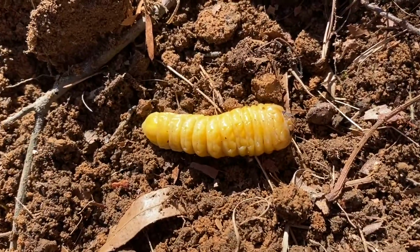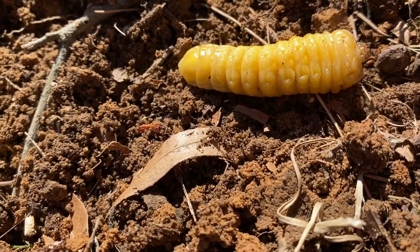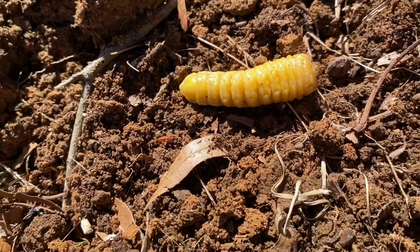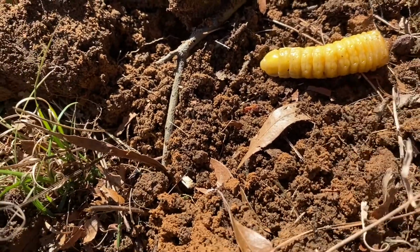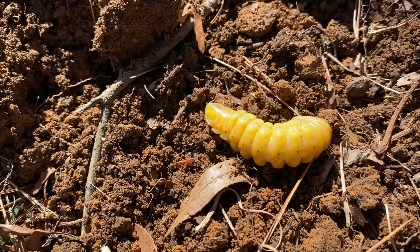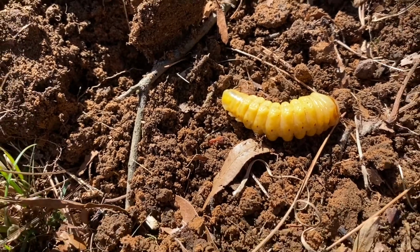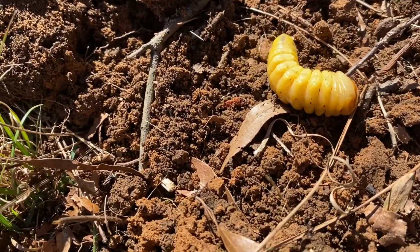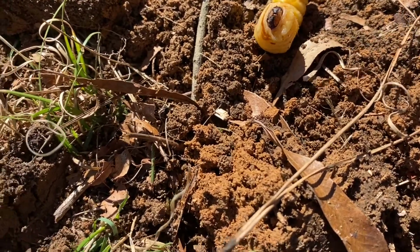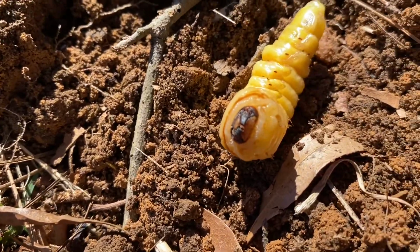What in the heck is that? It's alive. Whatever the heck that is. I don't know what that is. In all the years I've been alive, I ain't seen nothing that looks like that before. I don't have a clue what that thing is, but I ain't touching it, because that thing looks like it would eat you up.